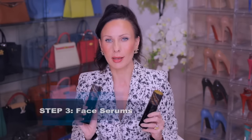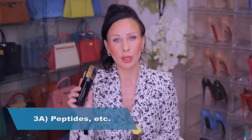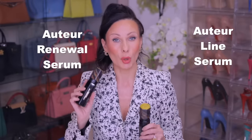Right now, I use both the Renewal and the Line Serum. Sometimes I use them both, starting with the Renewal, and then I apply the Line Serum on top. Sometimes I rotate. One night I would use the Renewal Serum, and then the following night I use the Line Serum, but most often I actually combine them. Now, in some cases I do use the Renewal Serum in the morning. If I've used the Renewal Serum in the morning, then I use only the Line Serum at night.